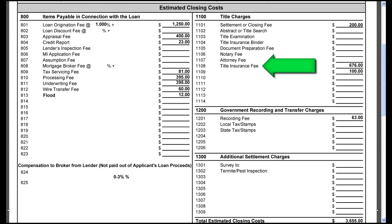Let's go to the title insurance fee. This is a state-regulated fee. Okay, so if you're in a certain state, you can expect to pay the same amount for this title insurance. The title insurance is required by the lender to make sure that all of the liens and encumbrances have been taken off the property prior to this loan, and they're covered under this insurance policy. This is also protecting the current or the new lender from being moved from first position to second position by a previous lien or encumbrance that may have been on the property before you borrow the money.